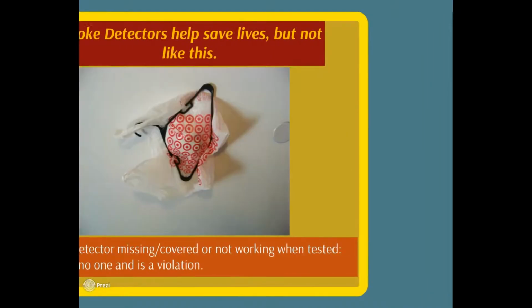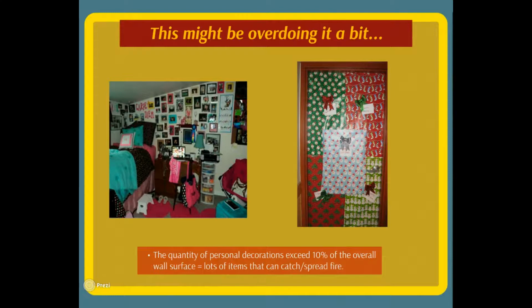Everyone likes to make their room into more of a home than 4 walls with some furniture in it. We encourage residents to express themselves creatively when decorating their rooms, but there are limits. In our residential spaces, only 10% of the wall can be covered. Having a few items on the wall is fine, but when you cannot visually see the wall because of the items on it, we have a fire safety issue.